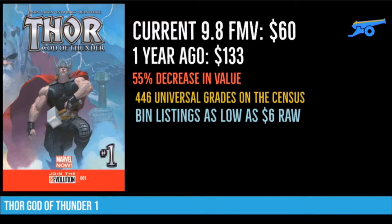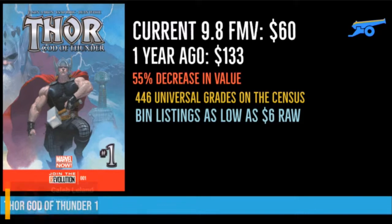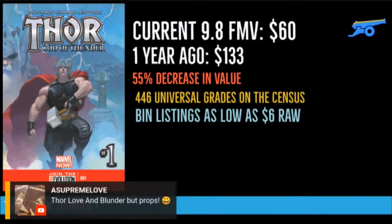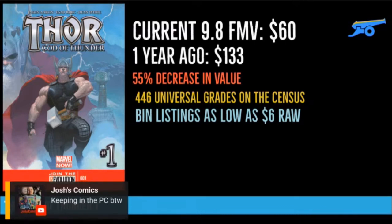Now we do have some perspective here, looking at 9.8 graded copies. Current 9.8 fair market value is sitting at about $60, where 1 year ago they were sitting at $133. That's a 55% decrease in value. Now, keep in mind, this isn't just specific to this book. The market is down. So it is what it is in terms of looking at 9.8 grades, but there's not a lot of attention on this book at all. We know that there was a lot of attention on this run because of Gorr with the Thor Love and Thunder movie coming out last year. It didn't get well received, including for myself. I thought they could have done a lot more with that movie, a lot more with Gorr.